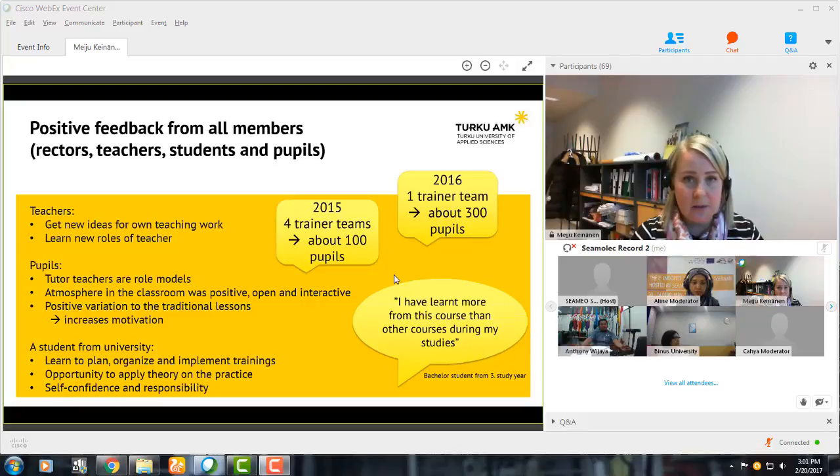But the key result about this method was that all the key players, rectors, teachers, students, and also the pupils, were very satisfied with this pedagogical method. They see this as positive. The feedback from all these trainings was very positive. For example, teachers got new ideas for their own teaching work from this method. They also learned a new role as a teacher.